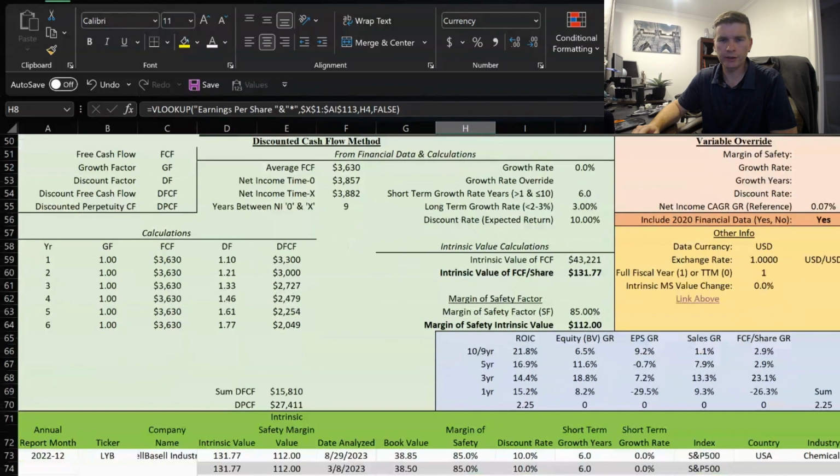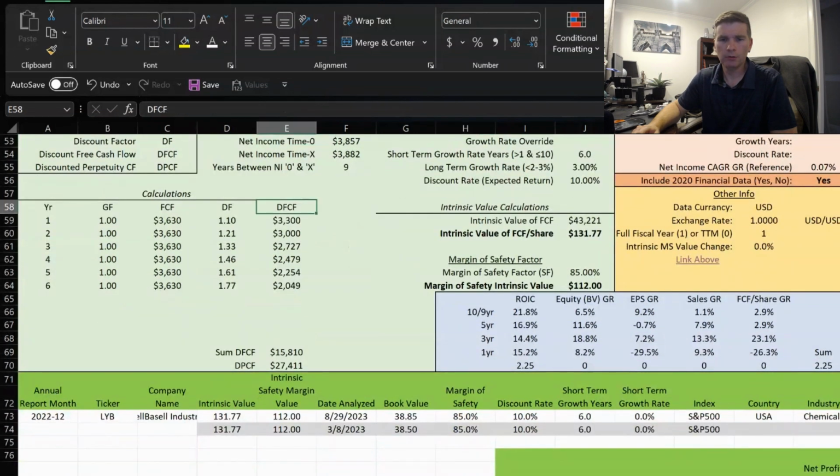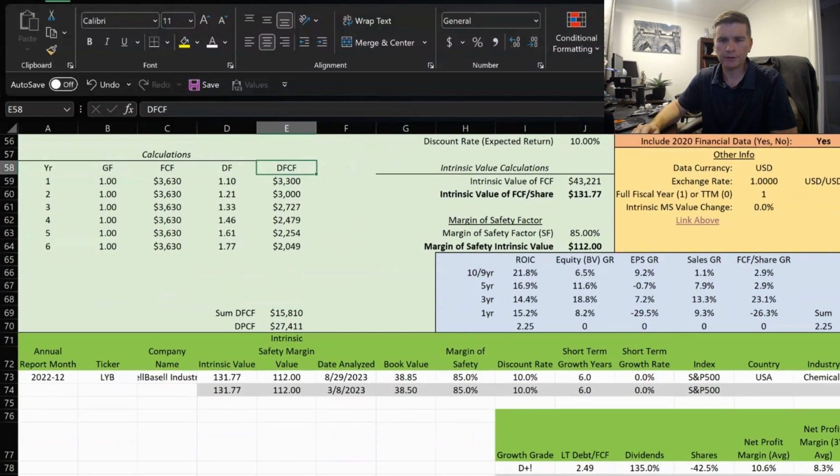So over here in green, that's the discounted cash flow, but more importantly, the math down here. So intrinsic value coming out to just under $132, using an 85% margin of safety, that's coming to 112. So I know right off the bat, 85% margin of safety, so they don't carry a lot of debt. I like to see that.